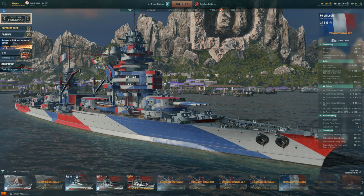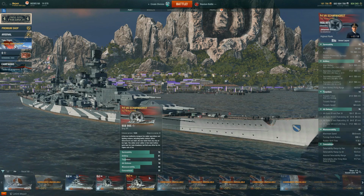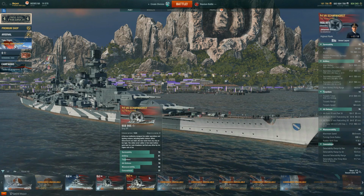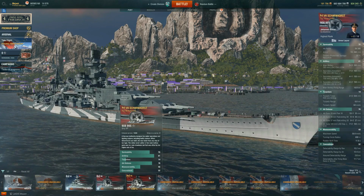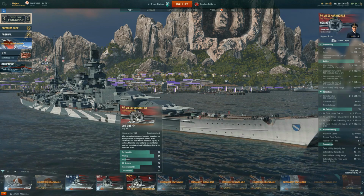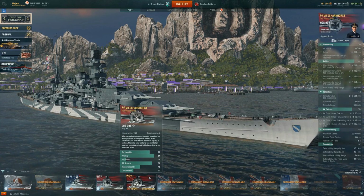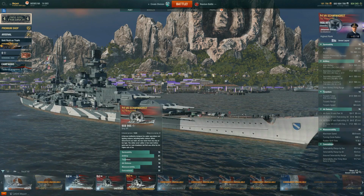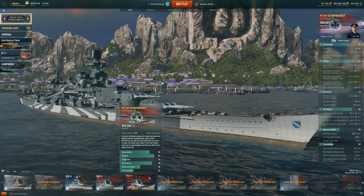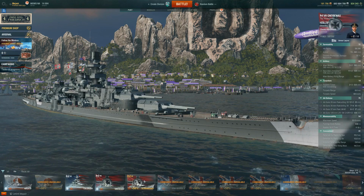Now, throughout this video, we will compare the Scharnhorst to its Tier 7 counterpart, the Gneisenau. The Gneisenau and the Scharnhorst are kind of the same body, but with different punishing power, with the Scharnhorst bringing more small caliber shells and the Gneisenau bringing fewer bigger caliber shells.